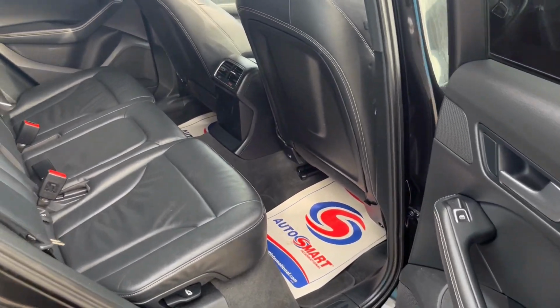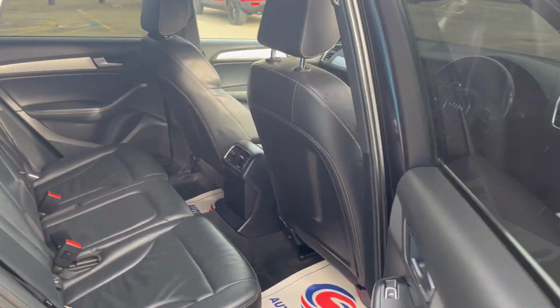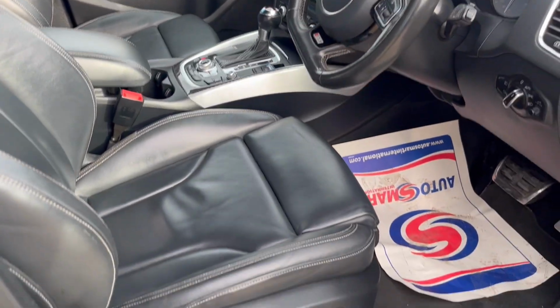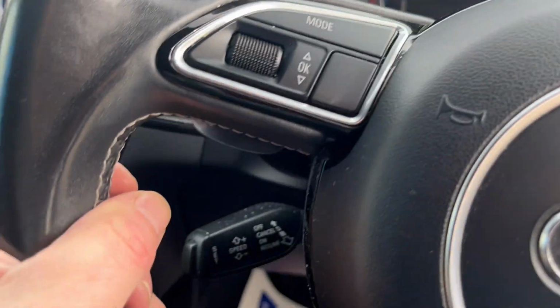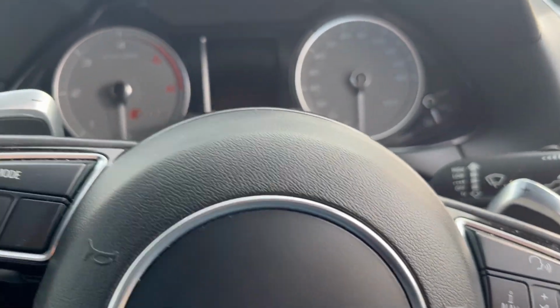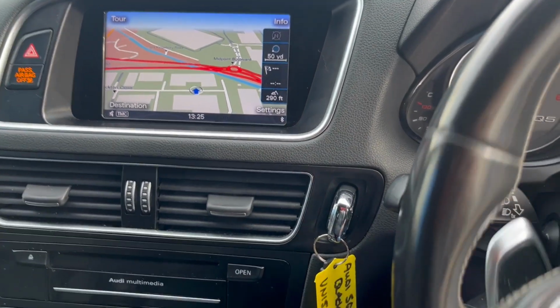Full leather seats, white stitch piping. In the front, embossed SQ5, electric seats, electric windows, electric mirrors, auto headlights, cruise control, flat bottom steering wheel, paddle shift on the gearbox, factory satellite navigation, starts up.